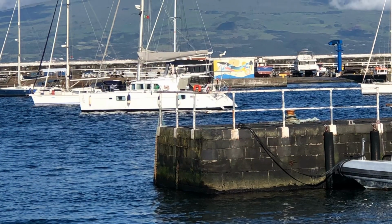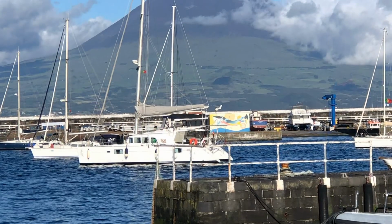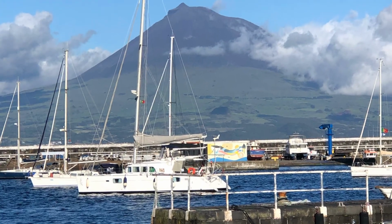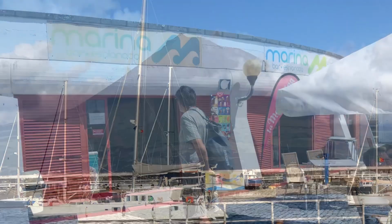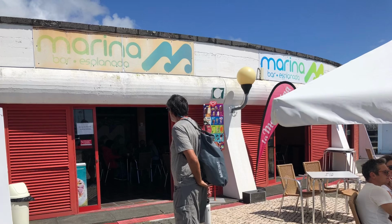And what you see here is the volcano on the distant island, which you can go and climb up and spend the night. Oh, and here's one of the washaterias, very cheap cafe by it as well. Well worth going to.